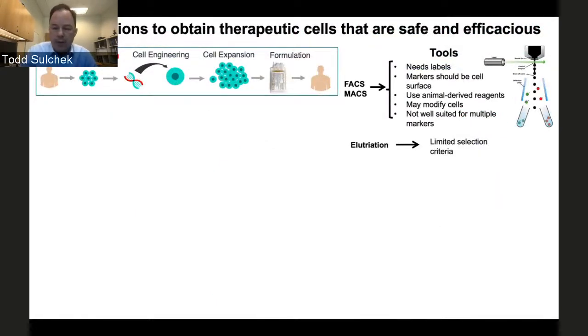Okay, in the last few minutes, I wanted to present some of the separation data that we have. So we talked about the engineering, but before the engineering, we just required cell separation so that you obtain the desired cells. And the primary tools, at least in research, are what's called FACS or MACS. These are fluorescent activated cell sorting or magnetic bead activated cell sorting. And there's several limitations associated with these.